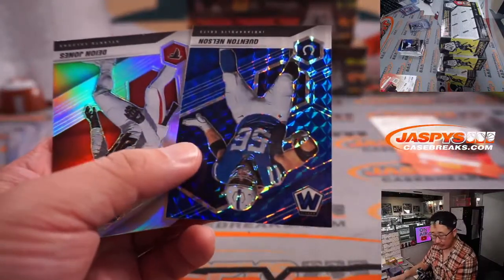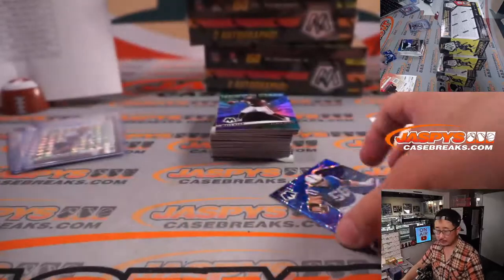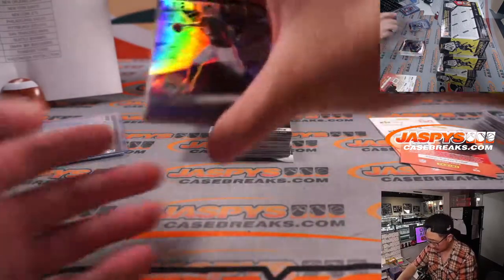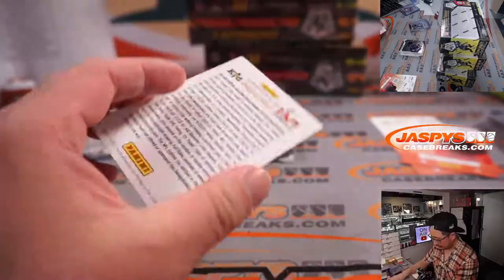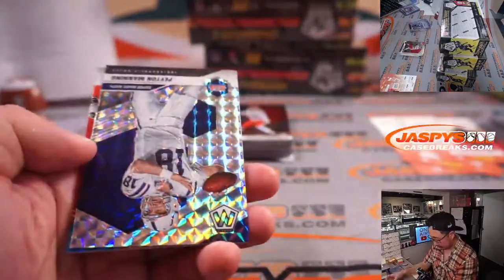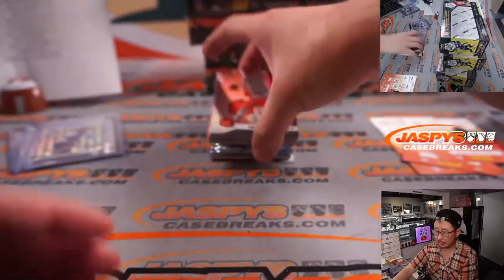Got Quenton Nelson for the blue horseshoes, a little color match for George. Center stage Matt Ryan. Jonathan Cook.